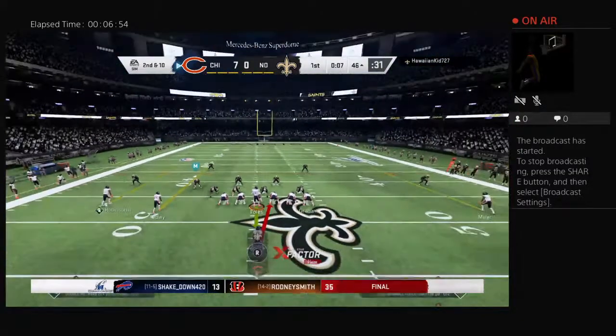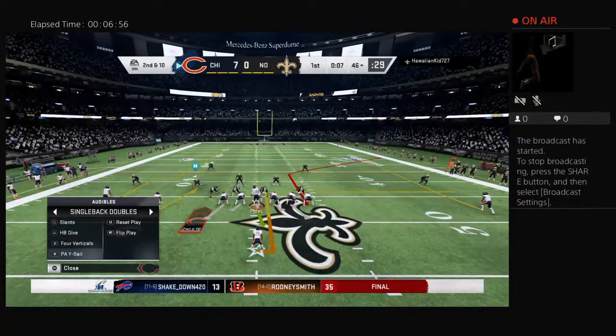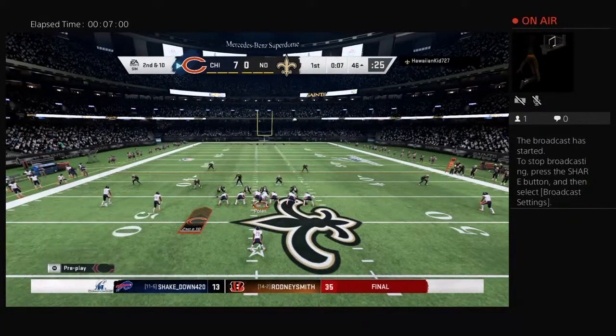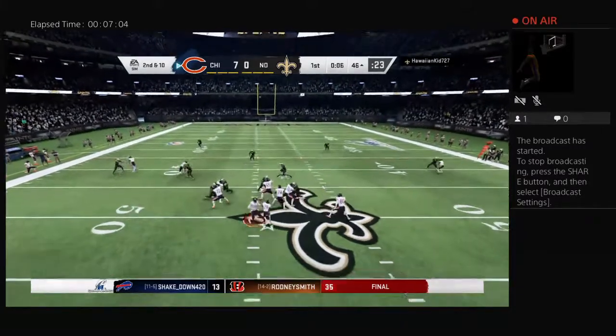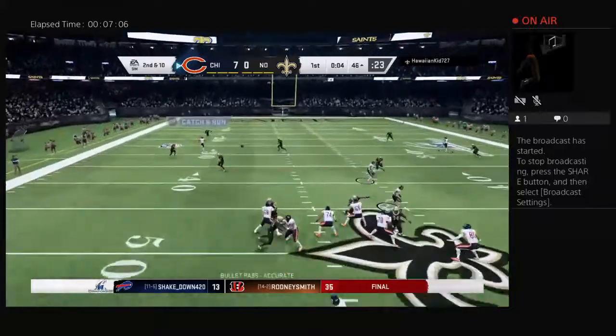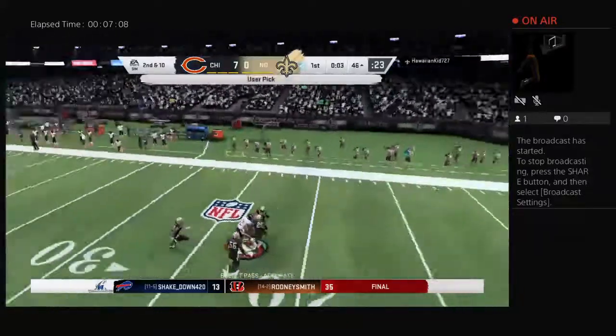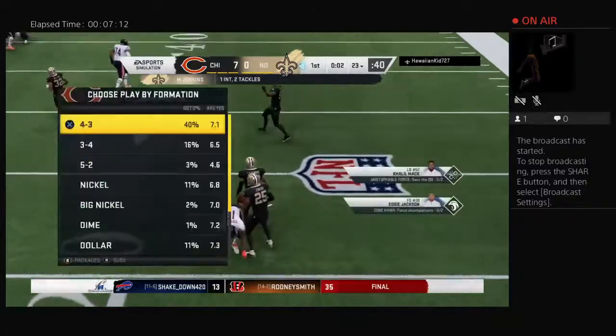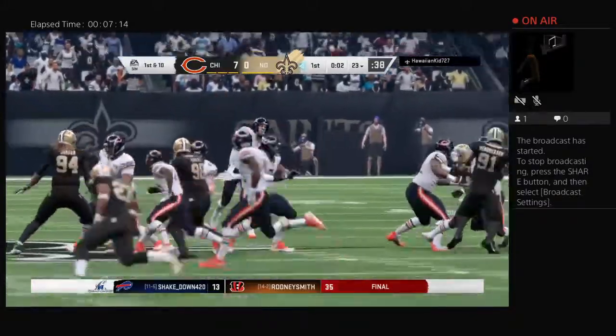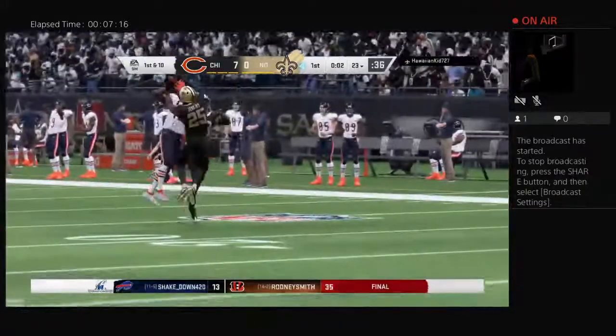An incomplete pass on first down. That leads to a 2nd and 10. The play-action fake. They'll look to throw into a double team, and it's intercepted. Picked off by Malcolm Jenkins. And his guys are going to get the football at the 23-yard line.